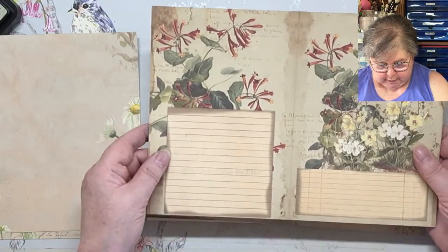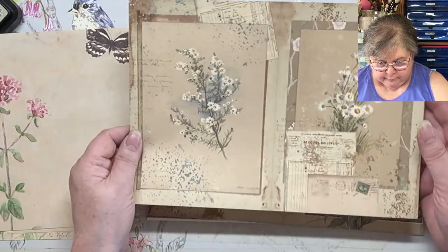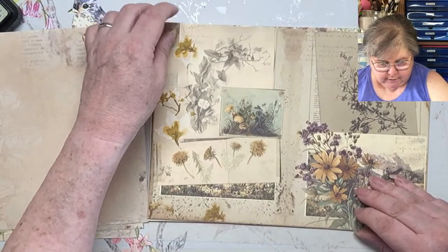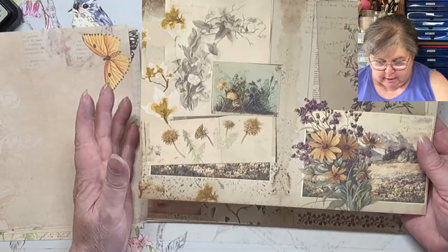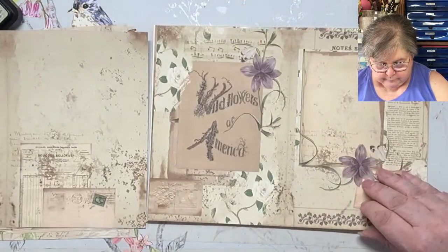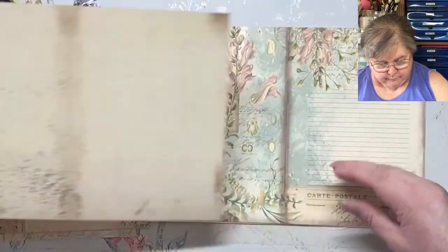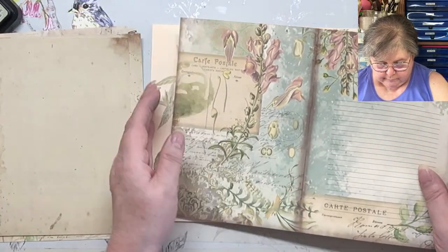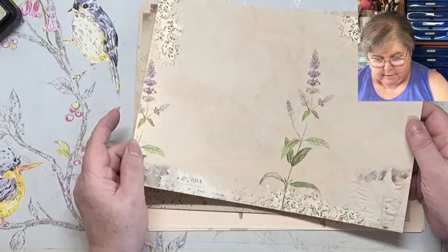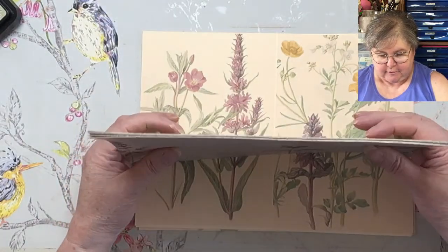I think I've printed out every page in this kit. They're really pretty, but not grungy. I don't think they're grungy. You could grunge them up very, very easily, but I don't think as they stand they're grungy. Wildflowers of America. So you see there's plenty of journaling to be had. And this is the last page of the kit. That's it on the back. So I'm sure you'll agree, well, I hope you agree, that that's just gorgeous.